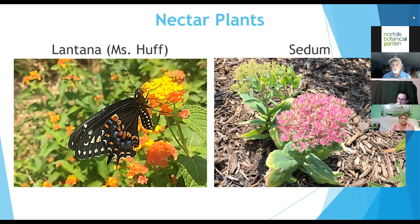Sedum, several types of sedum. What I like about the sedum is that it's a later bloomer. I always try to have something constantly blooming, so that butterflies show up and know there's a garden there, that they always have an option to find that nectar. So I like doing the sedum. It's a short plant too, so it allows you to do some interesting plantings with it.